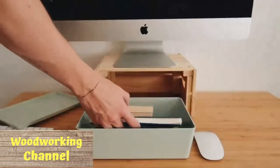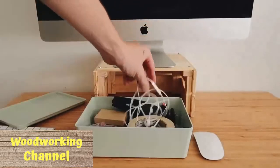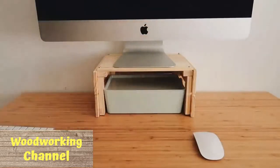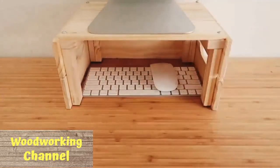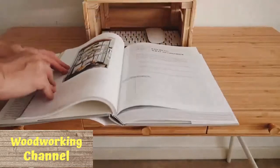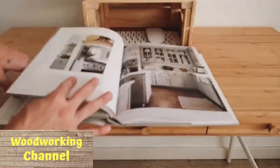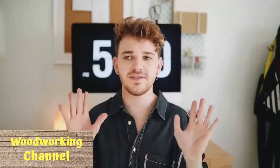You can also add books under here if you want to add those, but another thing that you can do is if you do need more working space or desk space, let's say you're writing, or maybe you're working with clay or something like that, you use your desk for more crafty projects, this is a great place to store your keyboard and mouse while you are just working away. So I found that to be super easy as well. You can just tuck them away and they are good to go.